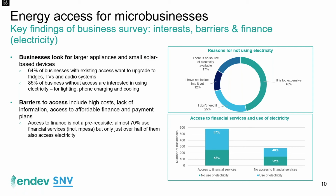Barriers that are currently preventing them from using electricity include high costs, lack of information, so where to obtain it, and access to affordable finance and payment plans. Also, we looked at the relation between using electricity and having access to financial services. These financial services also included mobile money payment, so M-Pesa, which is in Kenya the main method. Interestingly, access to finance is not a prerequisite to use electricity, as almost 70% of all the businesses that we surveyed use financial services, but only just over half of them also access electricity, which you can also see in the figure on the bottom.